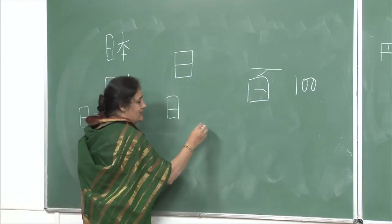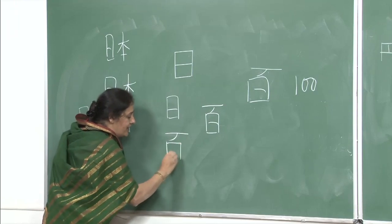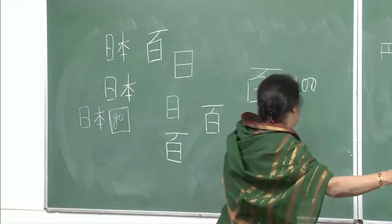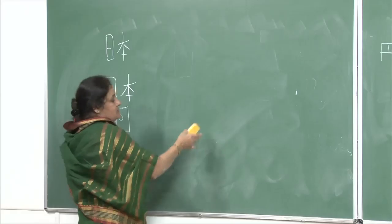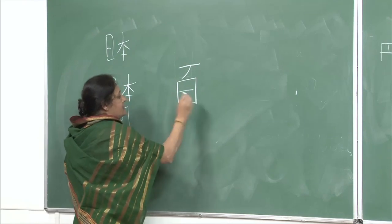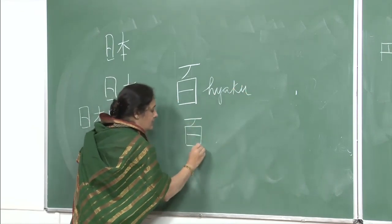It is easy to memorize like this, nichi, this and this. Of course, the stroke order is not like this, stroke order is like this. This is the proper stroke order. So, please remember this stroke order for hyaku. Hyaku means 100 over here. This part was just for you to learn. 1, 2, 3, 4, 5 and 6. This is hyaku. Once again, hyaku.